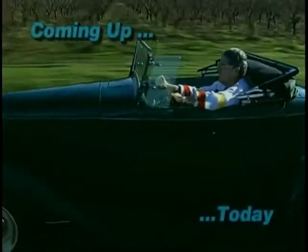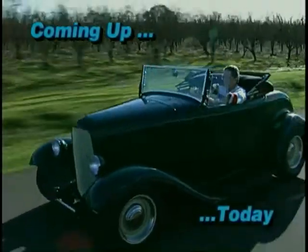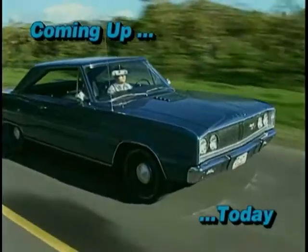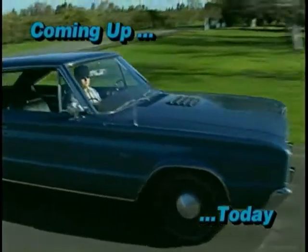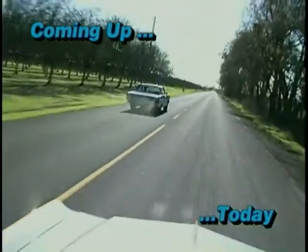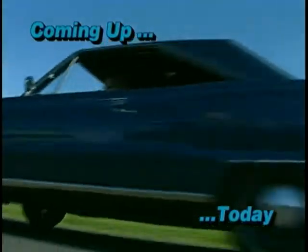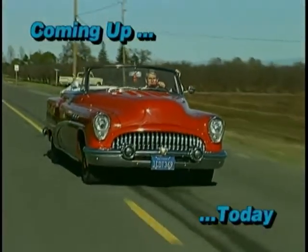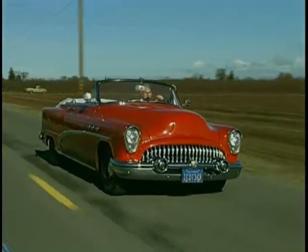Coming up today, we'll go for rides in several cars that we put in the fun category. And that means they're also very fast. All that and more coming up next on World of Collector Cars.